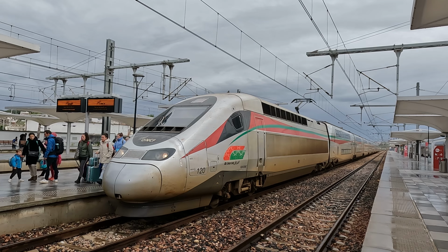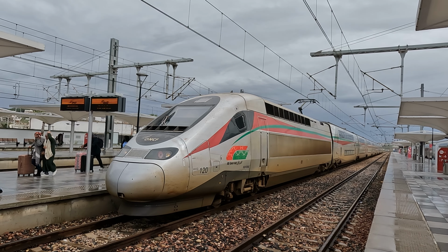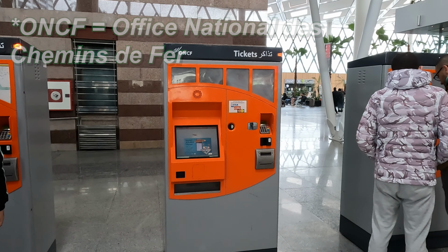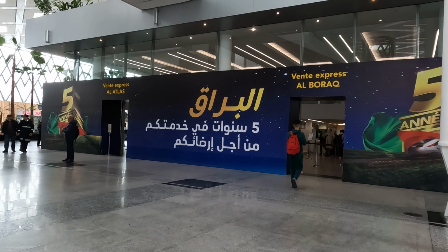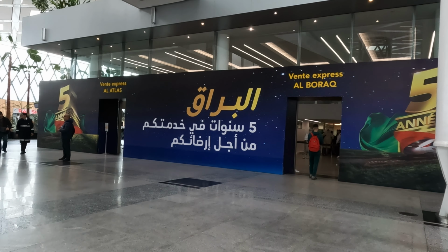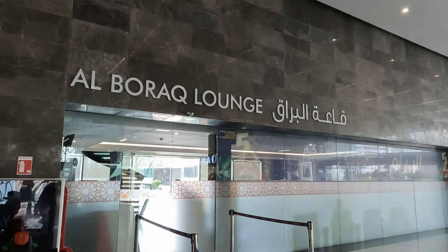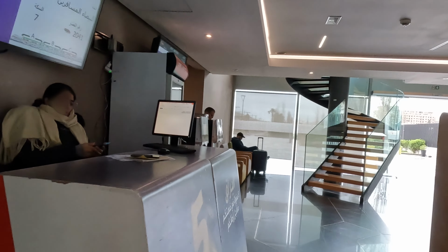All services here, including the Al Boraq, are operated by Morocco's national carrier ONCF, or Office National des Chemins de Fer, as shown by both the ticket machines and the large sign celebrating 5 years of the Al Boraq service which adorns the ticket office. Speaking of which, I'm travelling on a first class ticket for this trip, which grants me access to the Al Boraq lounge located just by the platforms.